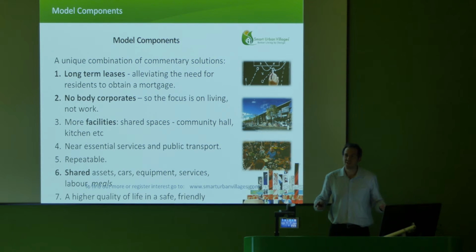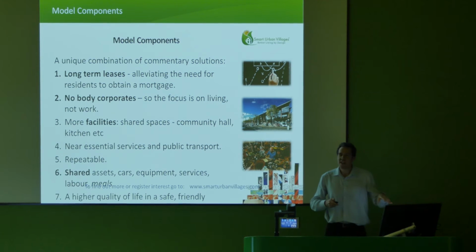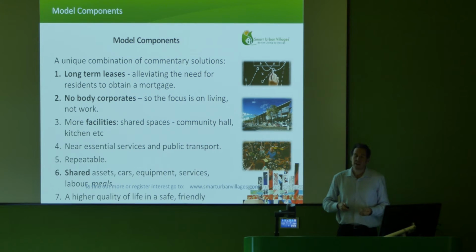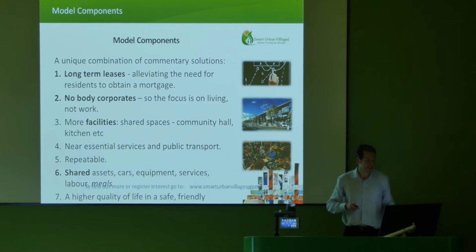No body corporates. No one wants to muck around and go to body corporate meetings 5 times a year and have disagreements with your neighbours about colours of things. We're going to have monthly meetings, but it's not going to be regulated like under the Body Corporate Act. It's going to be far more fluid. And because people are renting, we need to make sure that the governing body actually has the big say about things at the end of the day. So it's a bit more organised.